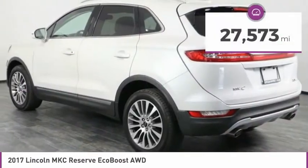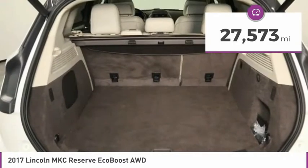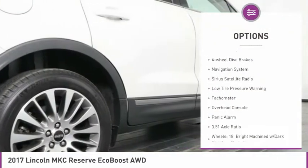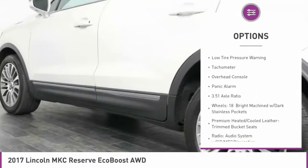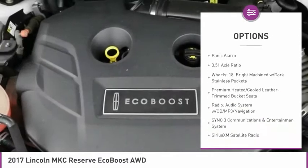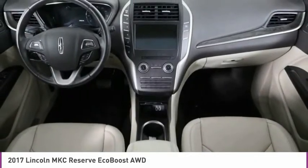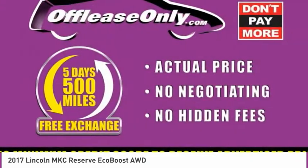This vehicle has less than 30,000 miles. Here are some of this vehicle's great options: electronic stability control, power liftgate, brake assist, four-wheel disc brakes, navigation system, Sirius satellite radio, low tire pressure warning, tachometer, overhead console, panic alarm.